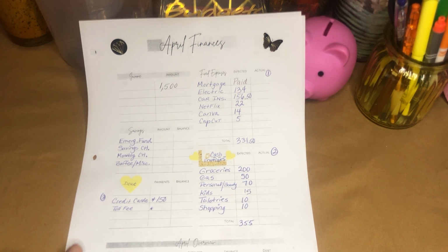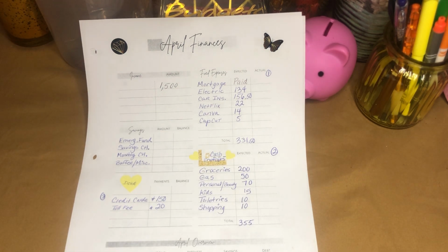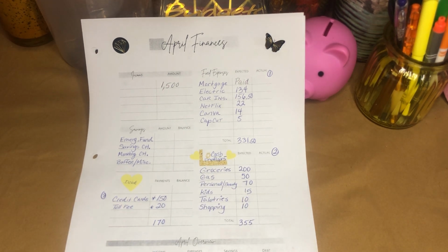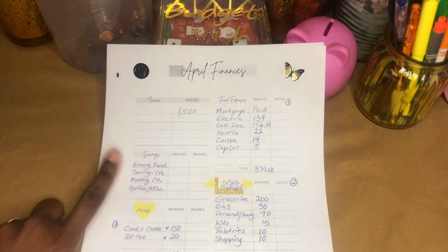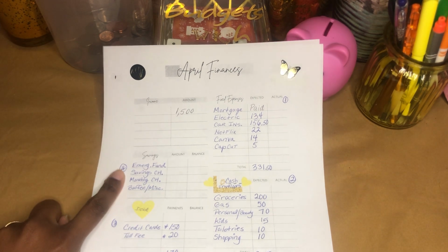Okay, and for tolls, I like to pay $20. I do use the Turnpike. I live in South Florida, and my job from my home is a long distance. So for me to get to work a little bit quicker, I do take the Turnpike. I have a SunPass in my car, but every paycheck I like to load $20 on there, okay? So after you add all that up, that's a total of $170 for debt, okay? And for section number 4, which is my savings, my most favorite part of all, okay?